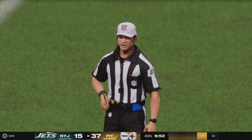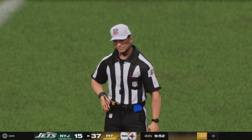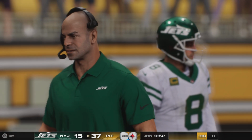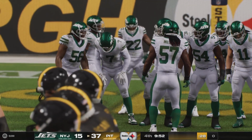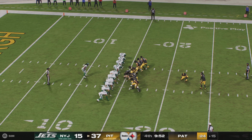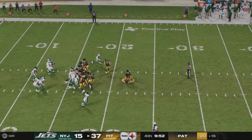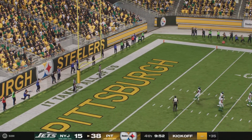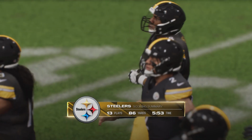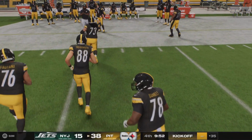After review of the play, the ruling on the field stands. So, ruled a touchdown originally. They didn't find any reason to overturn it, and it stays on the board. On for the extra point is Boswell. The kick is good. And the Steelers will open it up even further here in this fourth quarter.